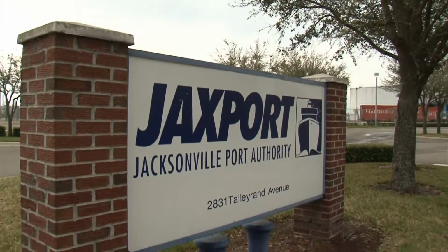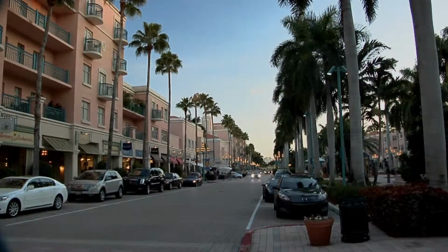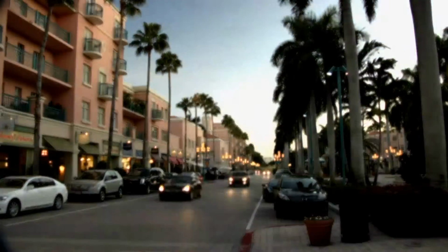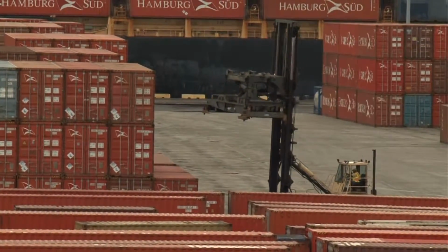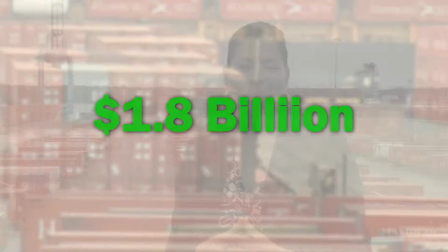Located on the northeast tip of Florida, Jacksonville Port Authority creates a significant impact on the economy of the Sunshine State. It ranks first in container traffic, bringing in almost $1.8 billion. Shippers are looking for much more bang for their buck these days.